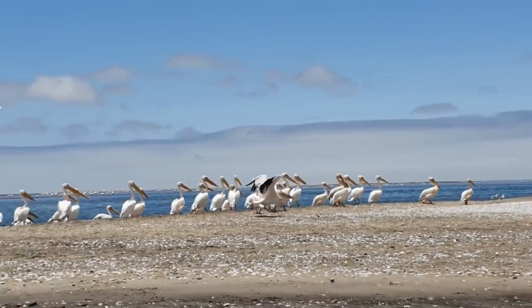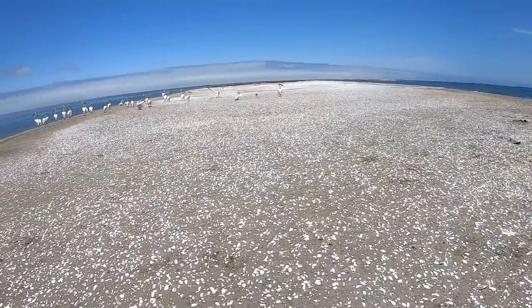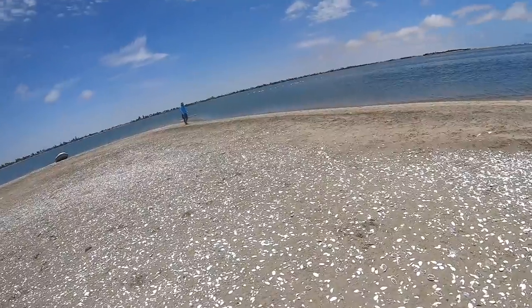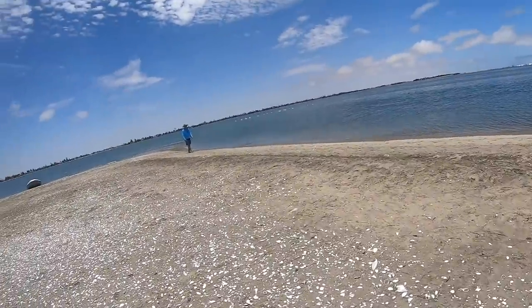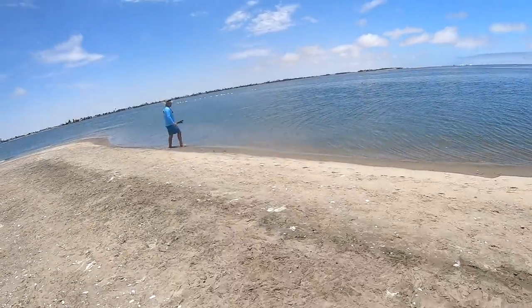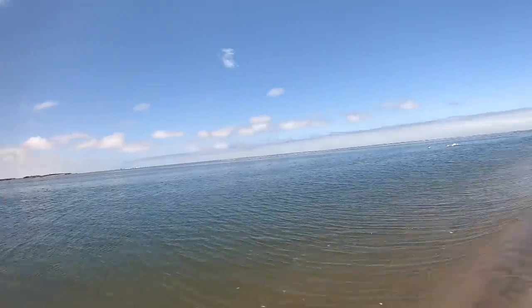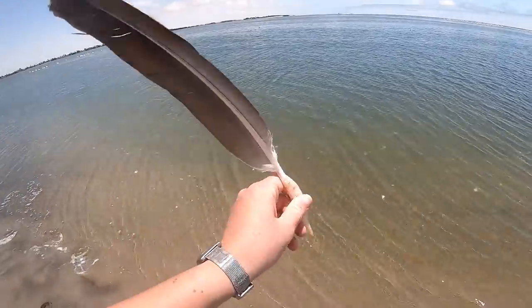Check out all the pelicans. Cute, they float. They lift their legs up. They're so cute when they float. They lift their legs up, and then they just use their little feet. Yeah. Oh, it's a pain.